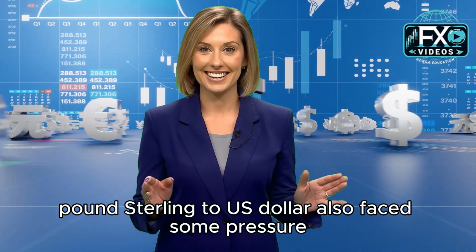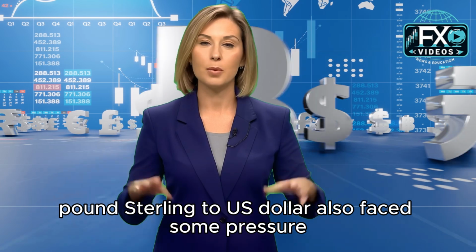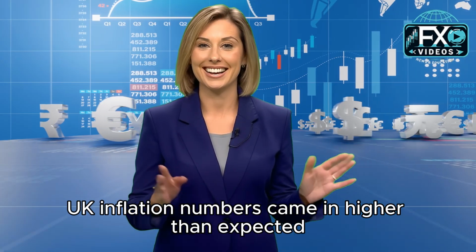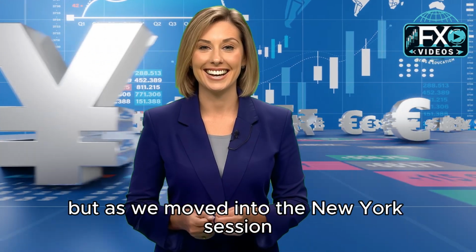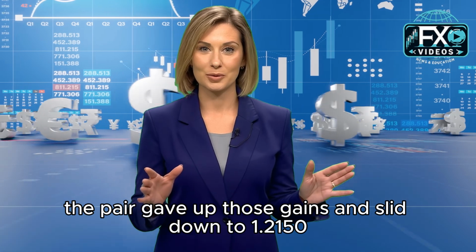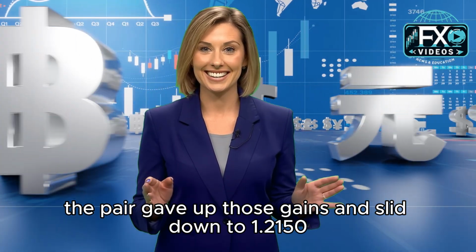Pound sterling to US dollar also faced some pressure. UK inflation numbers came in higher than expected, pushing the pound up initially, but as we moved into the New York session, the pair gave up those gains and slid down to 1.2150.